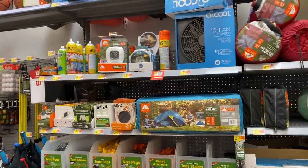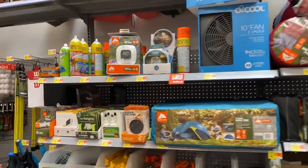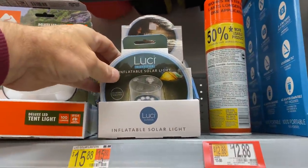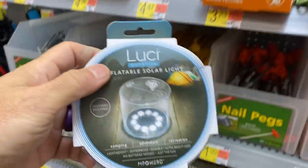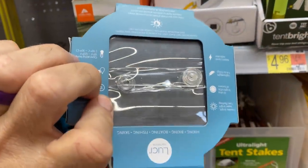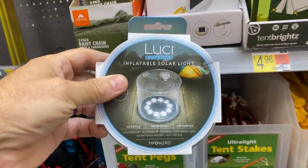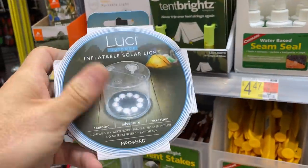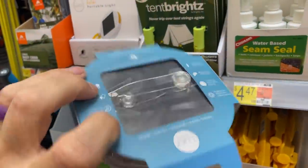The noise and the music in here is quite loud, and I hope it doesn't mess up my video, but I did not realize that Walmart was carrying Lucy lights. I use these. I've got one similar to this one. They're solar rechargeable. These things are fantastic. Highly recommend. This one inflates to create a lantern style. Highly recommend this.